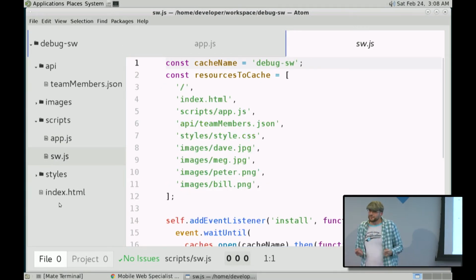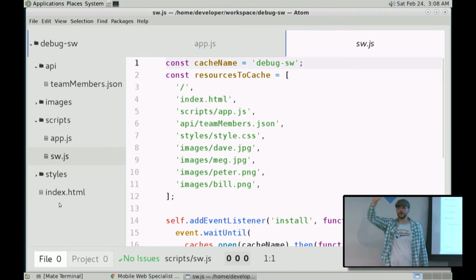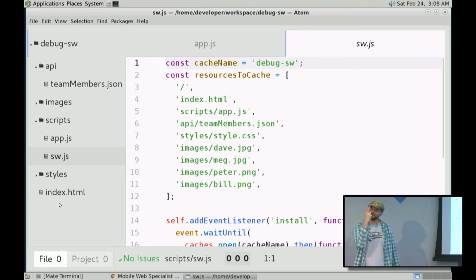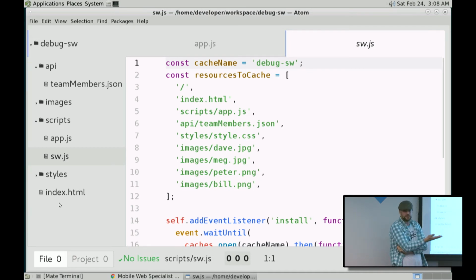Because I love my service workers, let's take a look at that first, right? So I'm looking at the service worker. Raise your hand if you've worked with a service worker before. Service worker people? All right, now keep an eye on what's going on here. I've got a list of resources to cache. These are the things the service worker is going to cache so that we can have access to them in offline mode. I'm looking at them and it seems fine to me. Seems like all the assets I have are up there: HTML, JavaScript, images. That all looks good.